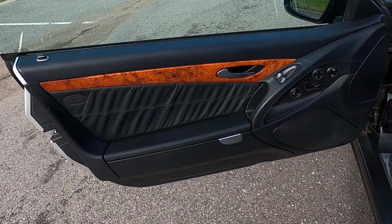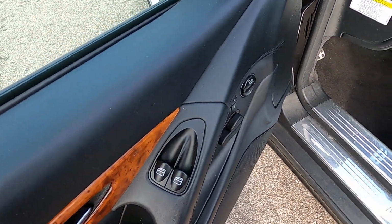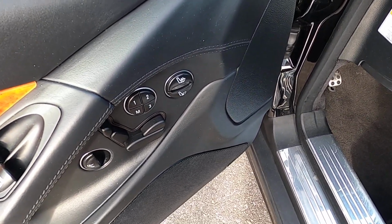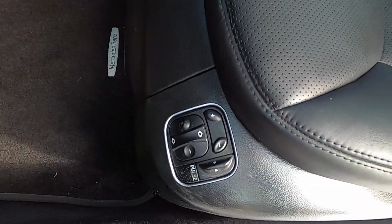So here in the interior, we have black leather with really nice wood grain inserts. We do have one-touch windows for driver and passenger side. It does have heated and cooled seats for the driver and passenger, as well as memory seats. Seats are power adjustable. They are massaging as well. Your massage options are there.